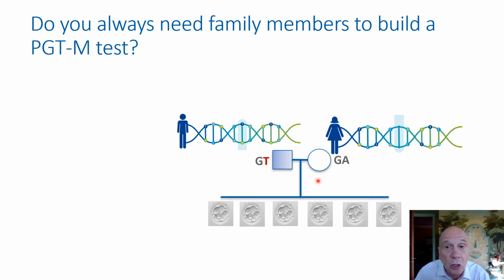Well, what we can do is look at their embryos, and pretend for a little bit that their embryos are 6 children in the family already sitting around the dinner table, and now they want to have more. So we're going to test these embryos. We're going to do DNA sequencing and SNP analysis and solve the puzzle about how the SNPs and the mutation are linked to one another after we collect the data instead of before. So this isn't ideal, but it works.